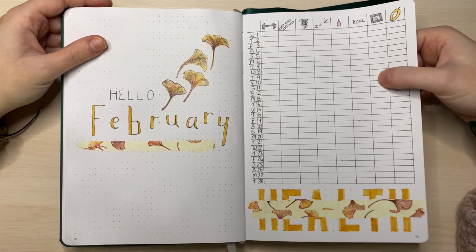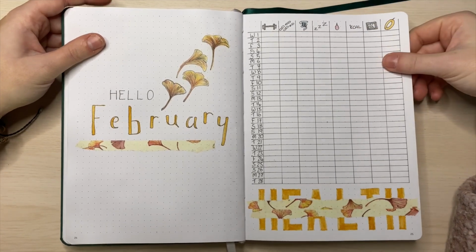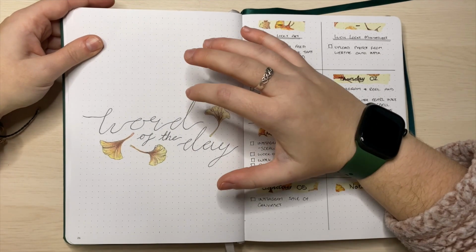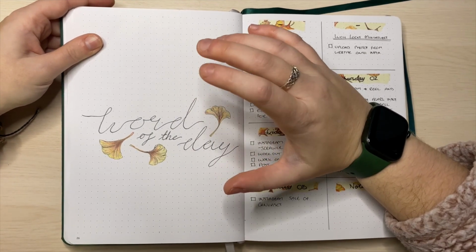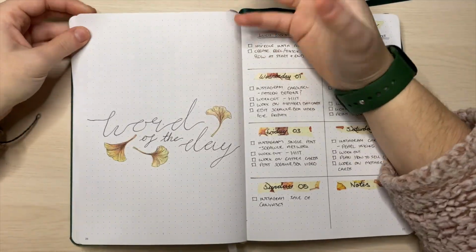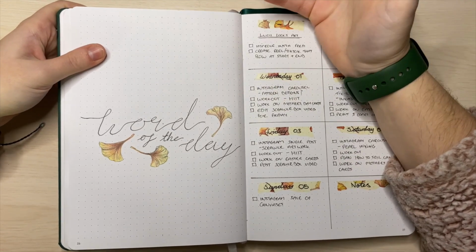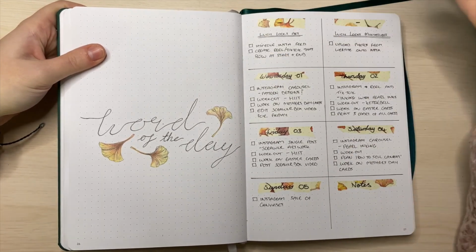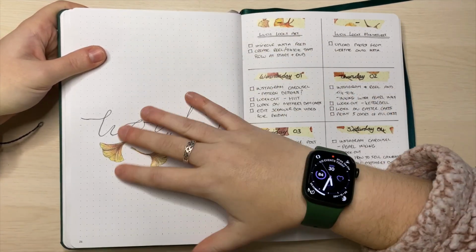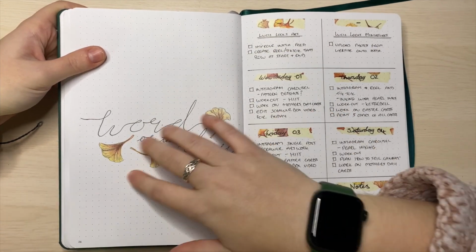So I'm pleased with that, just a bit smaller, and I kept with the muted tones throughout the headers there, but I like that. I think it looks good. And then, like I said at the beginning of the video, the highlight of my day, I condensed to a word of the day, so we can just write one singular word every day that I think will apply or sum up the day. It doesn't have to be positive, it doesn't have to be negative, it can be whatever I feel like, and that will go there.